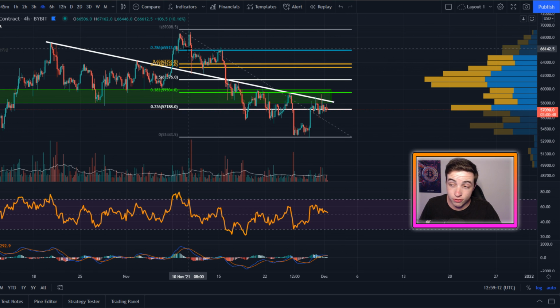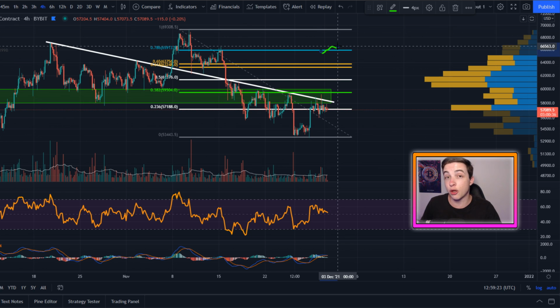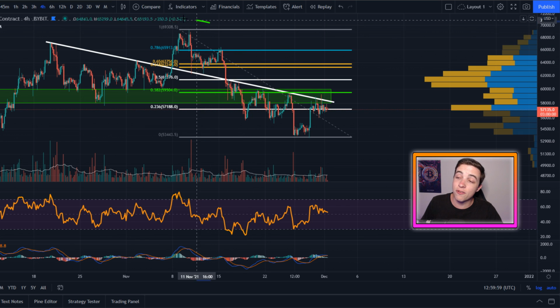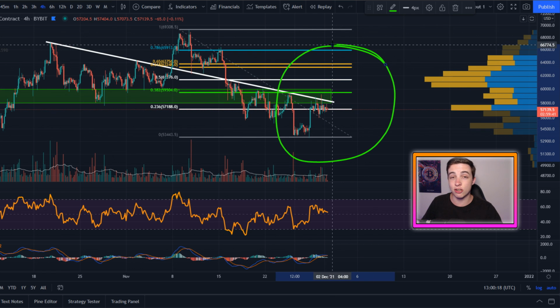we do have a small amount of resistance coming in at the 78.6% Fibonacci level, which is coming in at around $66,000. But anything above 66k, I'll be looking towards the all-time high itself as the final point of resistance before we can finally start looking at new all-time highs for Bitcoin. And the current all-time high for Bitcoin is coming in at around $69,000. So those are my price targets and important levels to pay attention to in the immediate short term for Bitcoin moving forward.